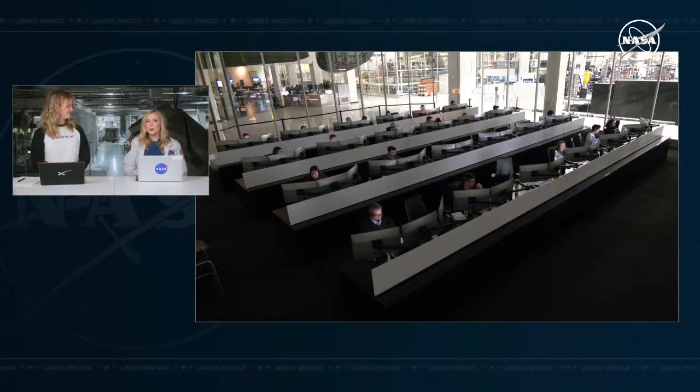And the trunk served its purpose by gathering energy from the sun through its solar cells and converting that to battery power. So since we separated the trunk, we can't generate any more new power, but we don't need to since we're coming home and Dragon has enough battery power already stored on board.